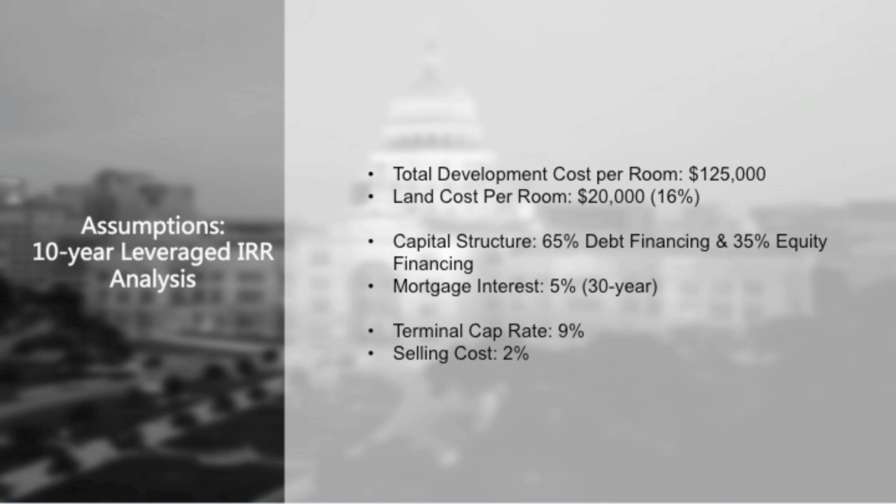The HVS report says that the average land cost per room for the proposed type of hotel is $31,000. But according to Hilton, average land cost per room for the Home2 brand is about $9,000. Considering the relatively higher land cost in the proposed site, more weight is given to HVS data. And land cost per room is projected to be $20,000, with total land cost of about $2.6 million, which is 16% of the total development cost.